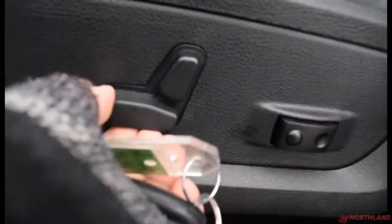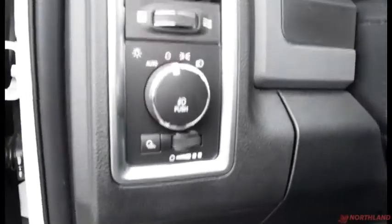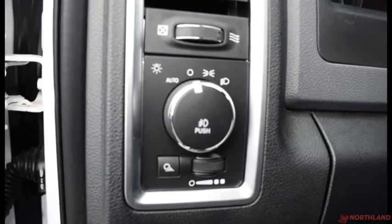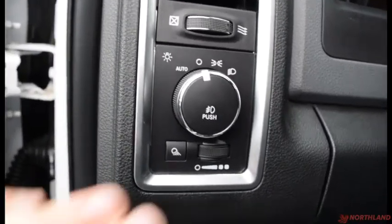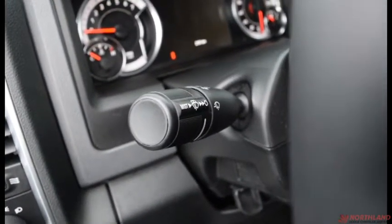You do have the control over the seats, so backward and forward, as well as the tilt and the lumbar support there. And up here we do have the control over the lights, so our auto, our off, our daytime running lights, and our low beams, as well as the fog lights if you press them in, and your in-cabin light control there. Up here we do have the control over the turning signals, windshield wipers, and high beams. Okay, let's start up here. Key in the ignition, and we're good to go.